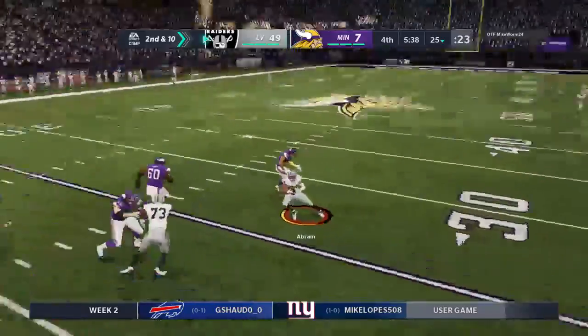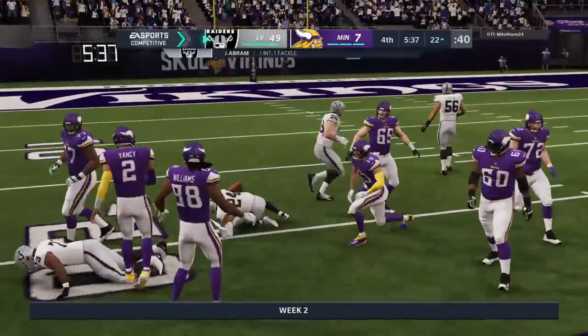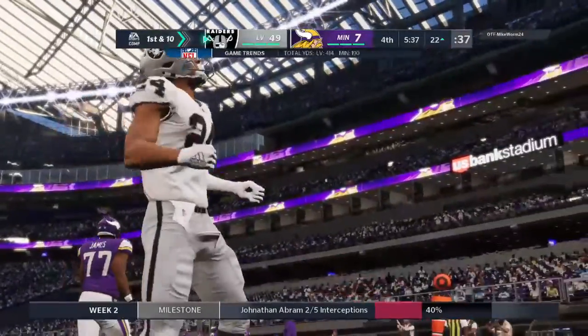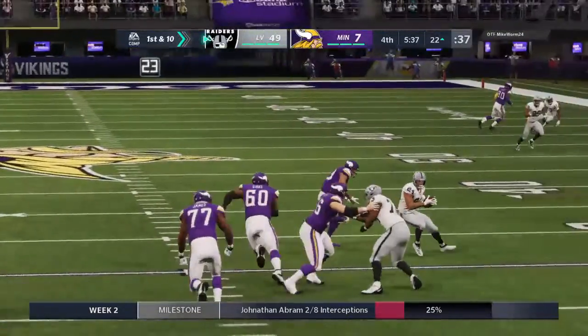Escaping the pressure right. And now here's another interception. Jonathan Abram picks it. And this one will be brought back to the 22. Well, partner, I got to tell you, I'm trying to think of something positive to say for this offense.